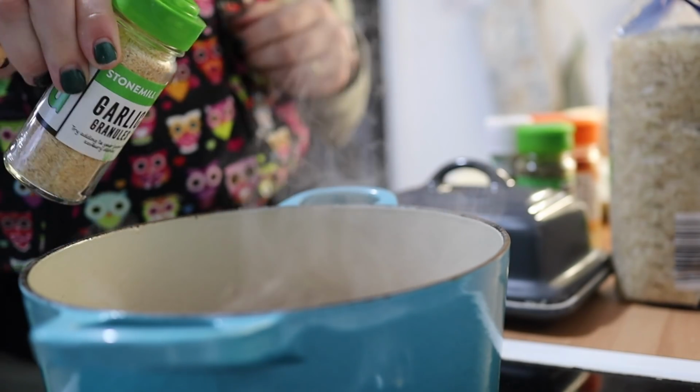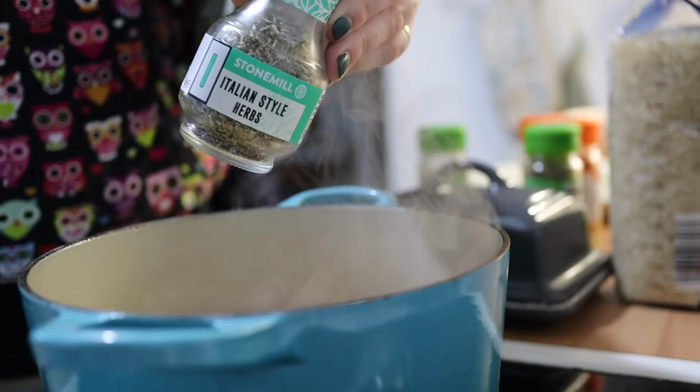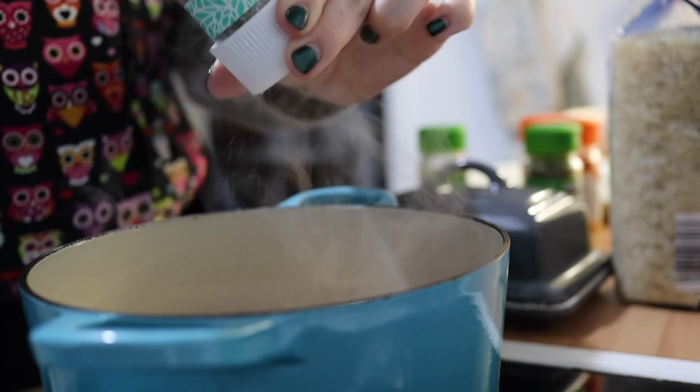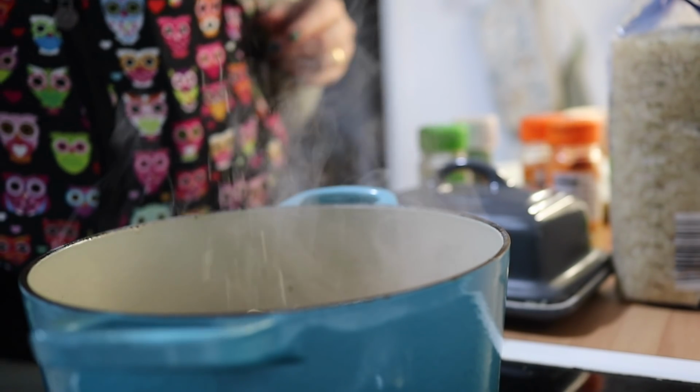Add some garlic in there. You can never have too much garlic, can you really? I add some Italian style herbs. Literally just go into your cupboard and look for any herbs. This will go with anything, honestly. So rosemary. Rosemary is actually my favourite herb. I blooming love it.